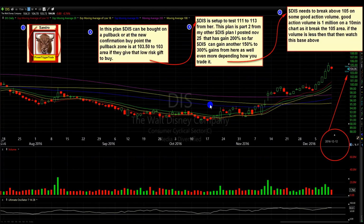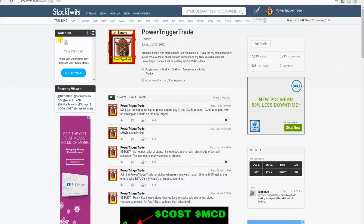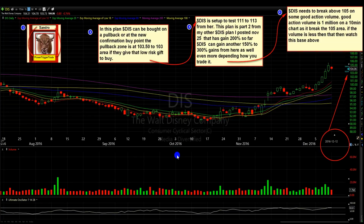Right, this is the daily chart of DIS. This is the new DIS plan. This is Power Trigger Trade Sandro on StockTwits. So let's get to the DIS plan. So here's the DIS plan. Let's take a look at the options for DIS. We'll take a look at the option plans.